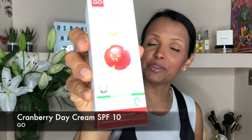Next, I've got a lovely moisturiser here with an SPF of 10, so it's a daytime moisturiser. Again, it's got the cranberry extract, which is great for sensitive skin. It's got shea butter, vitamin E. It's very, very hydrating. The only thing I would say, there you go, it does leave a slight whitish film. So you can wear it on its own. I was a little bit disappointed when I saw that initially. However, once it had sunk in, I did experiment with it and put my foundation on, and it didn't show.